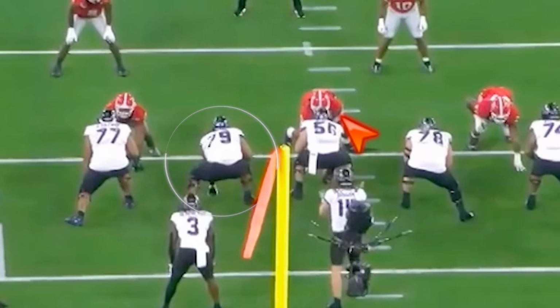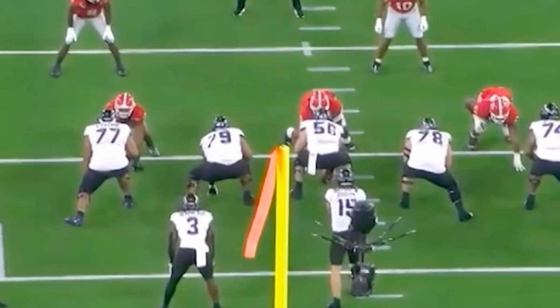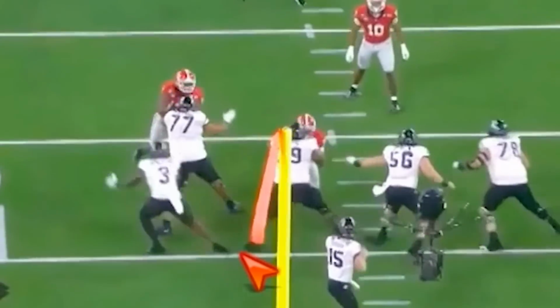Here you're going to see versus the nose tackle right here. Just quick feet, land hands on him. Good stuff. Really good stuff.